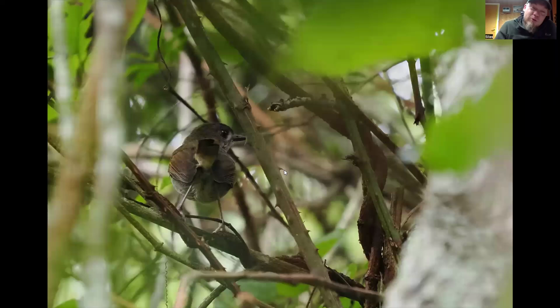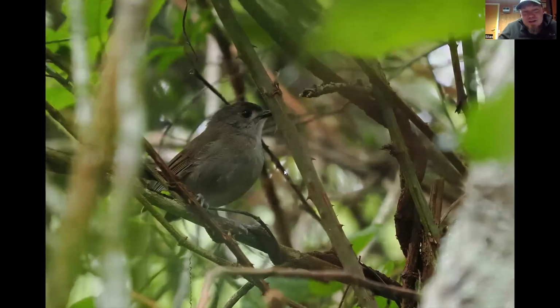The star bird, or one of the star birds of Magamba, is the Usambara akalat, because it's just shy, rare, and hard to see. We managed to see two different birds, and I actually managed to get photos, which is quite nice. So this is the Usambara akalat, and here you can see it just turning like a small thrush nightingale or something, just disappearing into the forest. But I'm really happy with these two pictures.